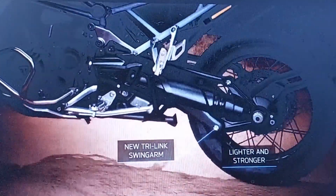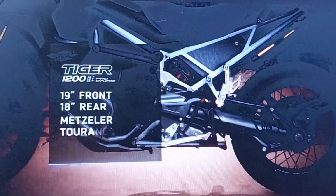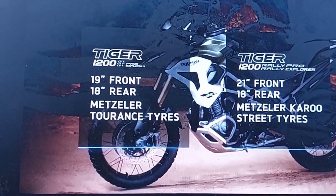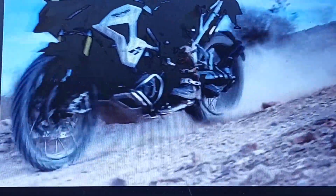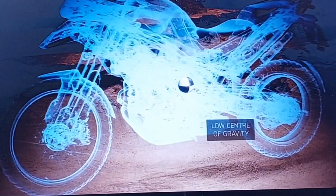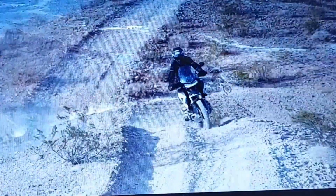We have on each family dedicated new wheel sizes and Metzeler tyres, where both families have been set up for great dynamic road riding. And with the Rally Pro and the Rally Explorer, that 21-inch front wheel really makes a difference in the off-road capability and takes it to a whole new level. And combined with the significantly enhanced ergonomics, the major weight saving and the optimized center of gravity, this gives you a Tiger 1200 that feels so much lighter and more maneuverable.